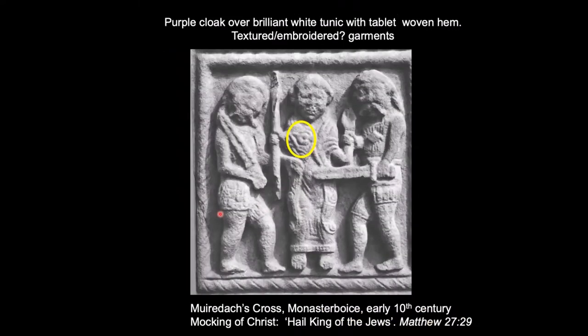We see this again in this panel from Wirthog's Cross in Monasterboice. What's being depicted here is the mocking of Christ, and not the arrest of Christ, as it's often misnamed. The mocking of Christ, when he's displayed to the multitudes and mocked by them saying, "Hail, King of the Jews." Now, we know he's a king, not because he's wearing a crown, he isn't.